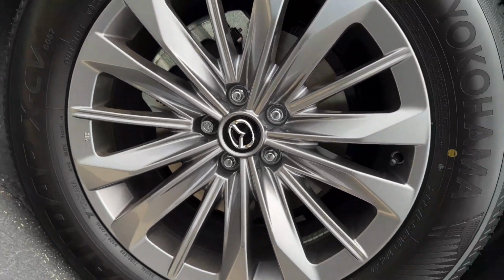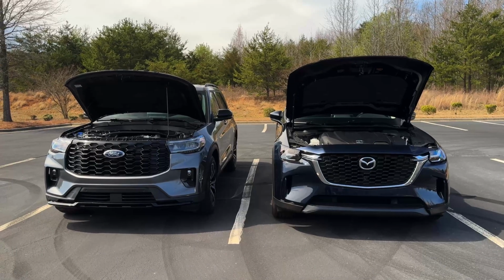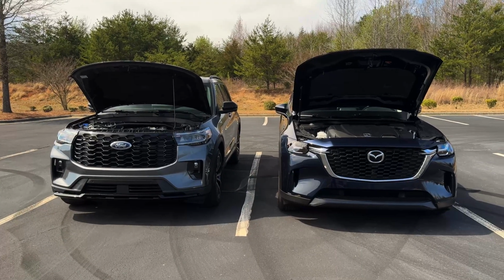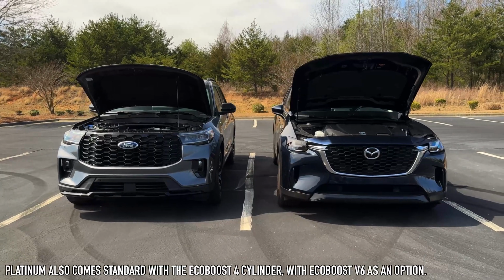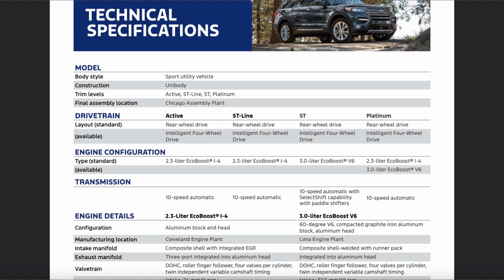Now let's talk about the engine and the drive. Okay, regarding the engines, the Ford Explorer with the active entry-level trim and the ST line, like what you see here, they're both going to come with the EcoBoost turbo 4-cylinder engine producing 300 horsepower and 310 pounds-feet of torque. Although I believe you do have to put premium fuel in the Explorer to achieve those numbers.